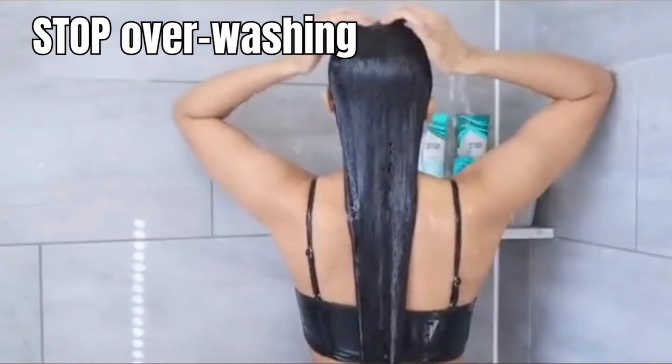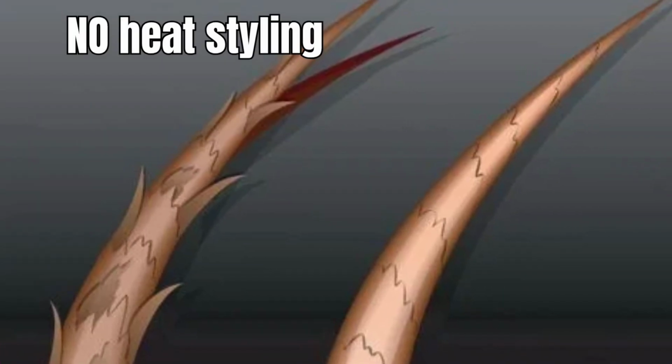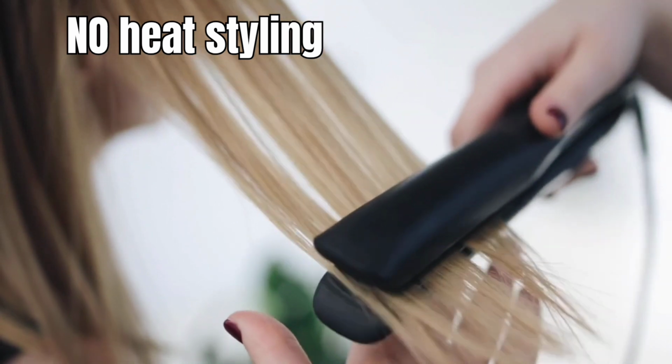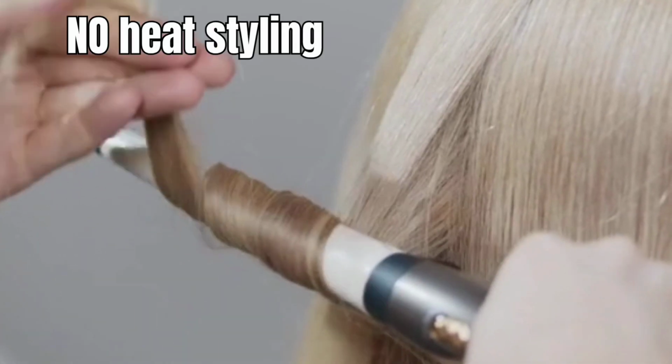Next, put down the heat tools. No more straighteners, curling irons, or excessive blow drying. Heat damage leads to breakage and slows down growth.